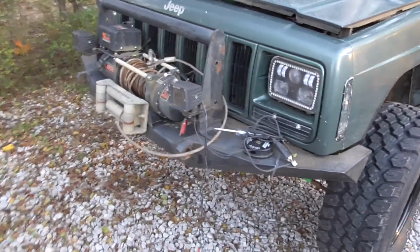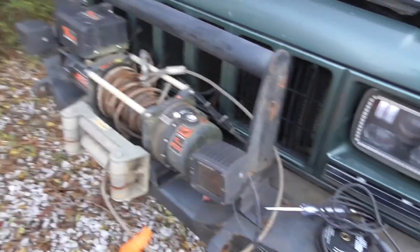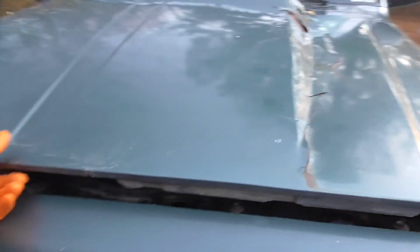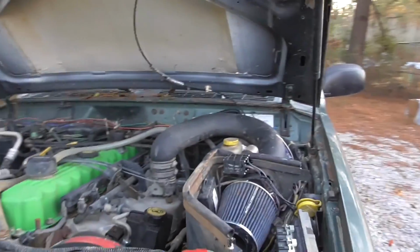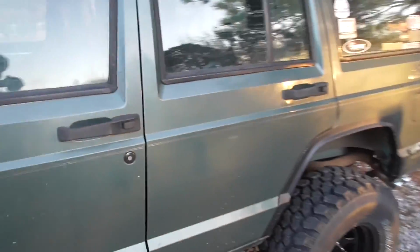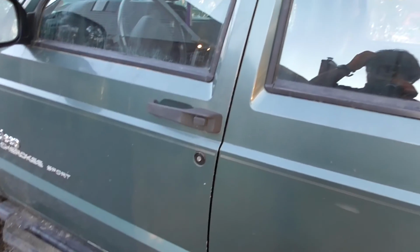Yeah, still got the headlights and stuff in it. I still haven't wrapped my winch back up. But one thing I've done for the last month and a half or so, about every weekend I come out here.